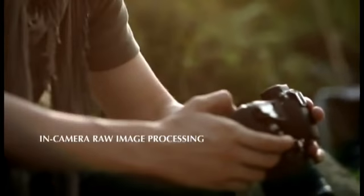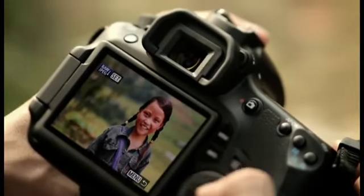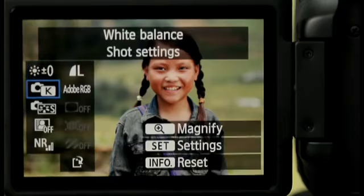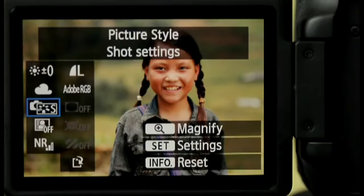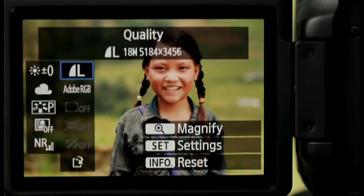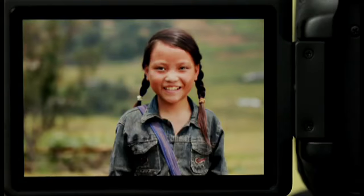Thanks to the LCD display resolution of over 1 million dots, composing and reviewing my shots is a delight. Polishing my raw images with the in-camera processing feature is simply done by modifying a range of parameters, like white balance and color space, and saving them as JPEGs, all without the hassle of studio editing.